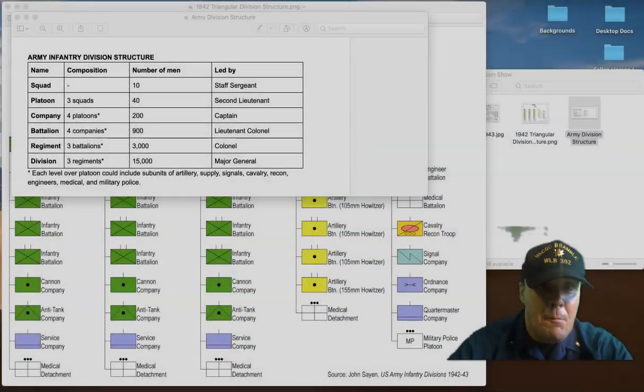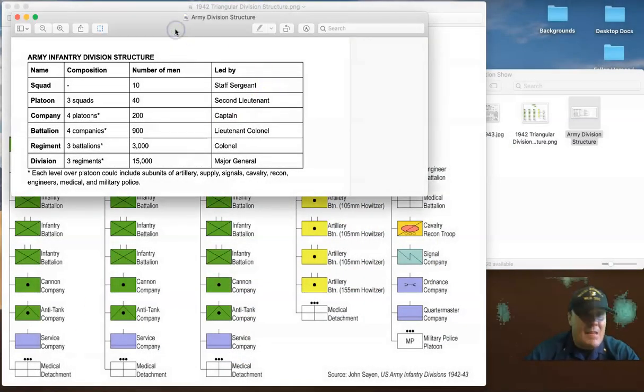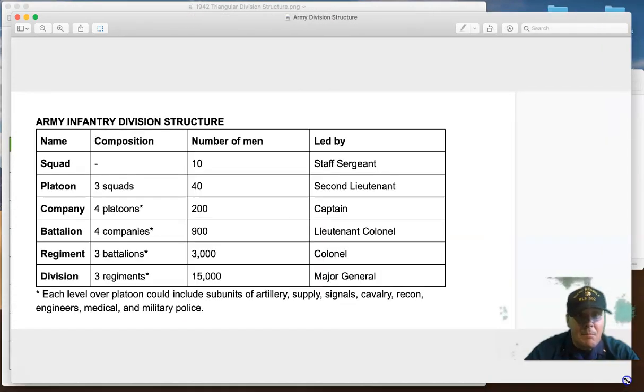So here we go. First thing you got to understand about the Army, and I think the Army's the easiest thing to understand here, is that the Army was basically organized into divisions, all right? And you go, well, what's a division? Well, how about I tell you, huh? You start out with parts, okay? And the first part of a division is a squad. And a squad, as you can see here, is about 10 guys, okay? A staff sergeant leads those 10 guys. He's in charge of these 10 guys, says, hey, here's what we're going to do.